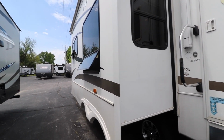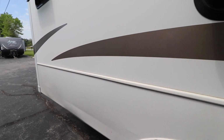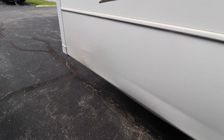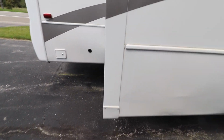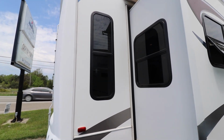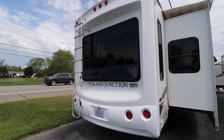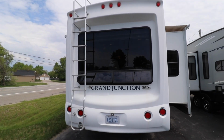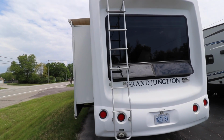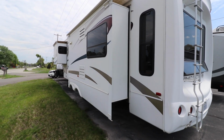All right, no leaks, no delamination, nothing like that. As far as anything that is to be noted, a little crease in the aluminum down here. That stuff does happen occasionally when you're using your RV, but it is there. Nice big windows in the back. Dark solar tinted windows, gives you that privacy that you're looking for.